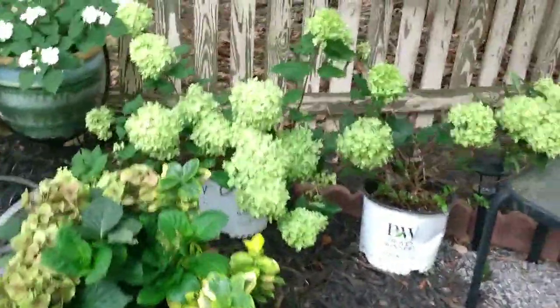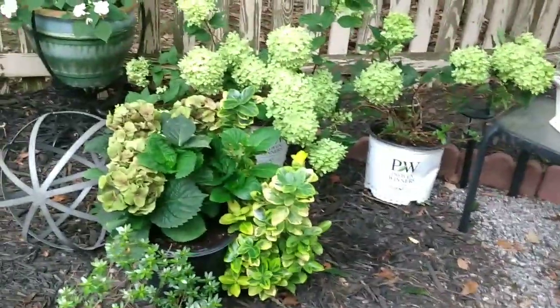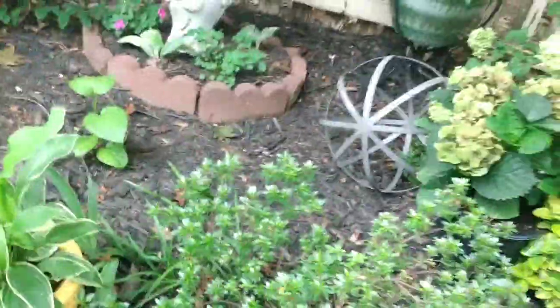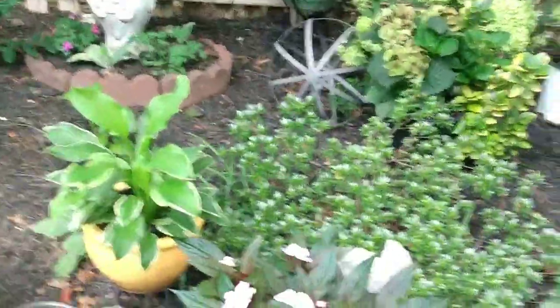But don't they look just beautiful sitting back there? That's the way to go with the clearance plants, especially with the perennials, because you'll get the blooms for the following year. So that's what I'll do. I'll plant that in another video, but I just wanted to come and show you what the garden looks like now, even though it's just hot, and the leaves are starting to fall.